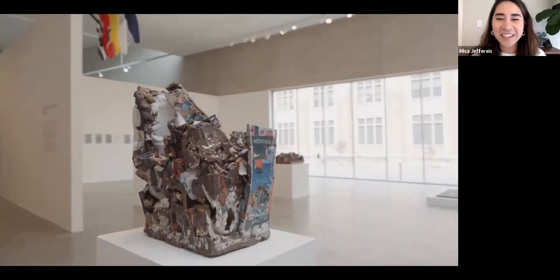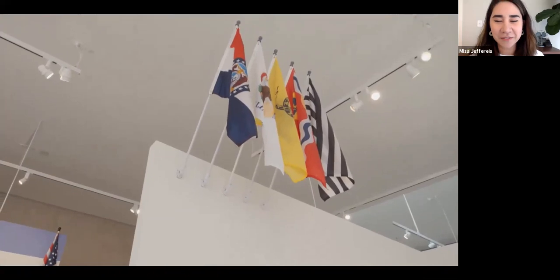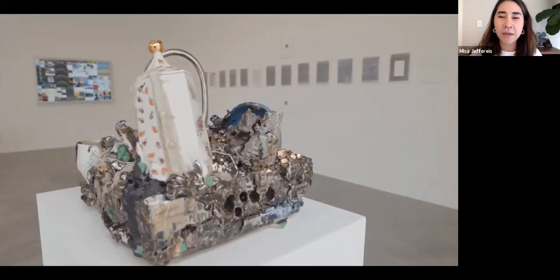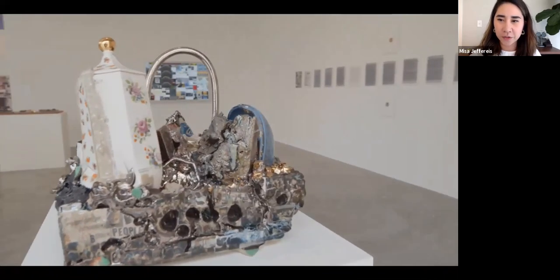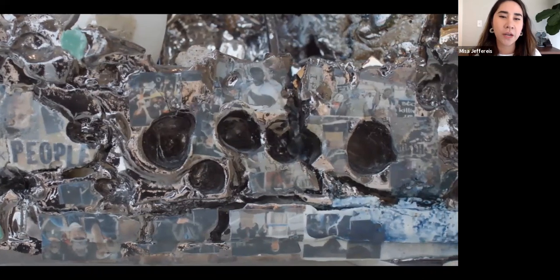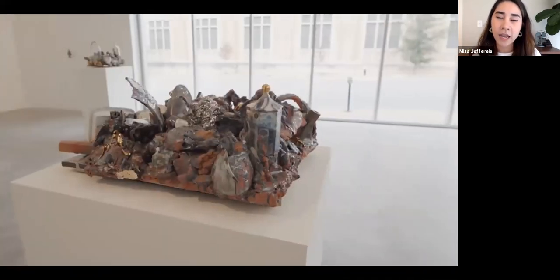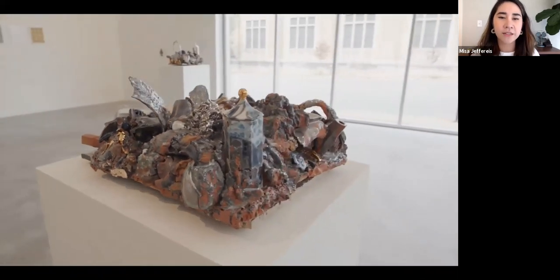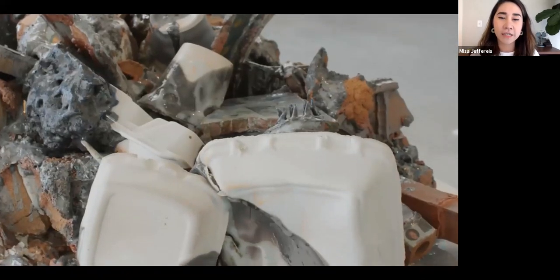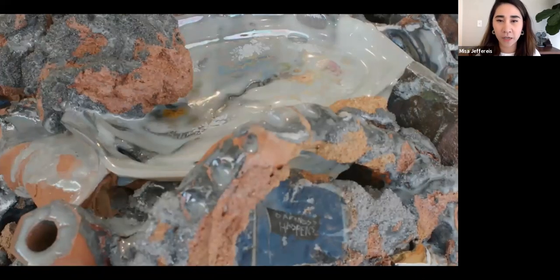Kahlil received his BFA from the Kansas City Art Institute in 2015 and his MFA from Washington University in St. Louis in 2017. Kahlil presented his first institutional solo exhibition at Wesleyan University's Center for the Arts in 2018. And in 2019, he participated in the Singapore Biennial and in an exhibition at the Whitney Museum of American Art, which recently acquired his work for the permanent collection.